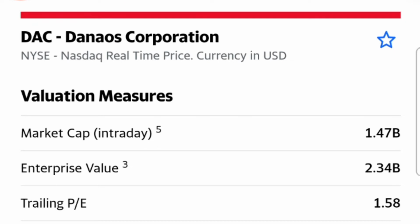Another one which has just gone ex-dividend, DAC, is a 1.5 billion market cap versus 2.3 billion enterprise value, a PE of 1.5, price to sales 2.5, price to book 0.77. Now, that in my opinion is a good one to buy and hold. Its dividend is a lot lower, it's a 3% dividend, but it has a lot of room to grow it.